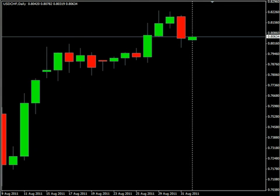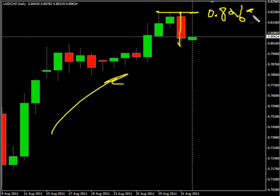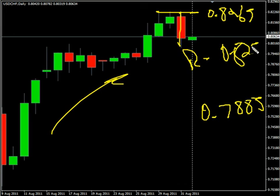Now the US Swiss, this pair pulled back during today's session, didn't break previous highs. We are looking for it to continue to the upside, possibly going as high as 0.8265, possibly as low as 0.7885. Look for some resistance around 0.8250 and look for some support around 0.7975.